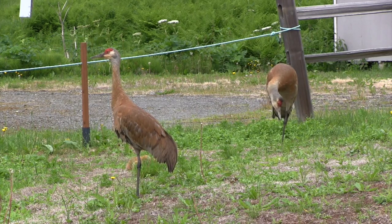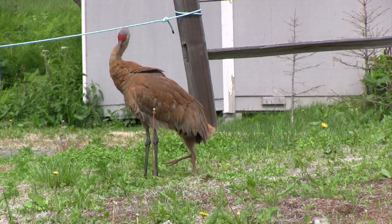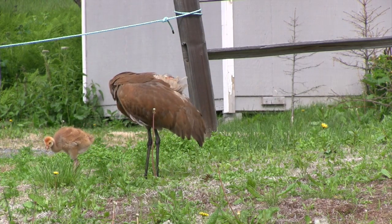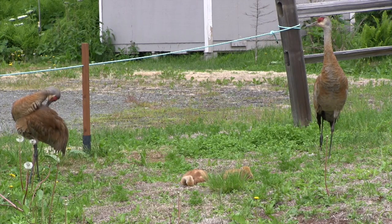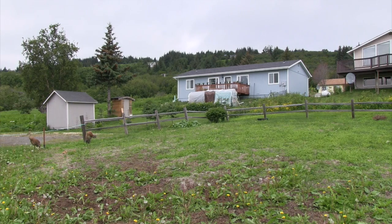We need to become more aware of the cranes. If you have them in your yard or in your neighborhood, make sure that people keep their dogs leashed. Just really keep an eye out for them, because after all, they're here a very short time, just a few months. We need to preserve them. They are a beautiful bird, and I think the community should be more aware of what is happening to them.